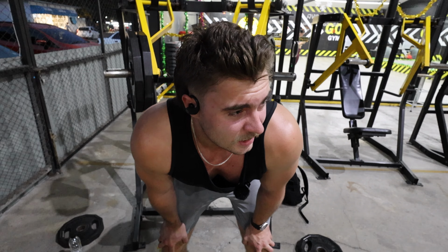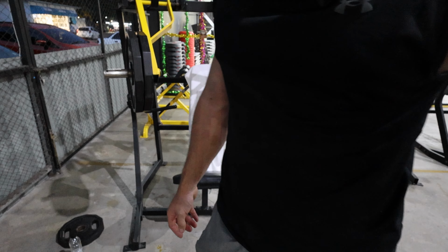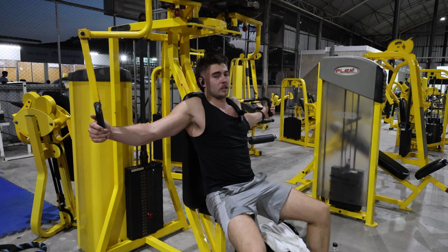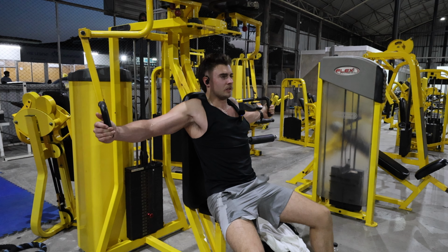A few flies. We love the flies. Not using the towel anymore because that keeps falling off. Slide the butt out. Slow, controlled. Squeeze to the middle.